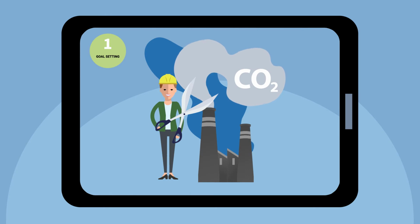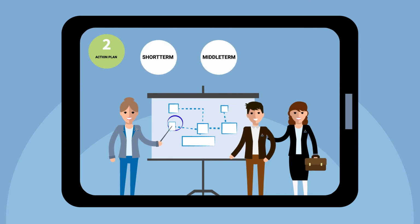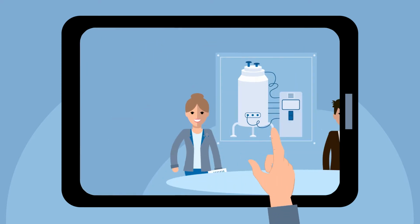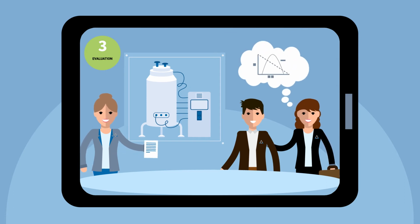The first step is to set a goal. How far should CO2 emissions be reduced, and when? We then devise the measures required to reduce CO2 in the short, medium, and long term. To this end, our engineers use system data to calculate the feasibility of potential savings via the planned clean industrial equipment.